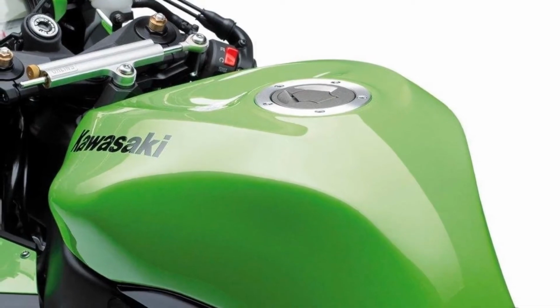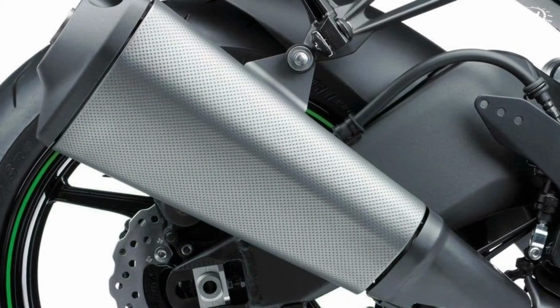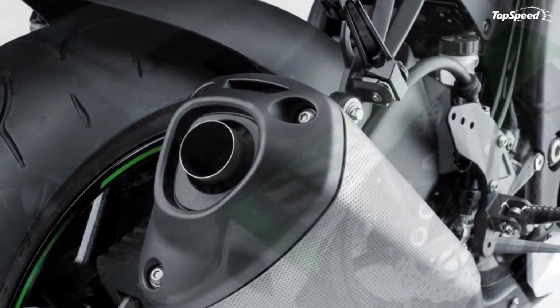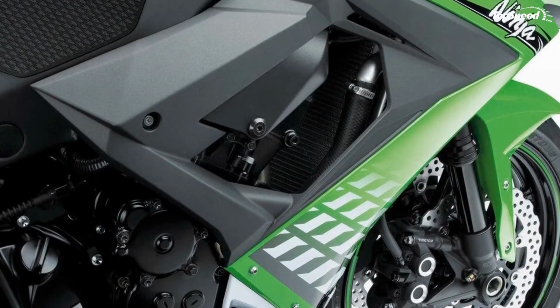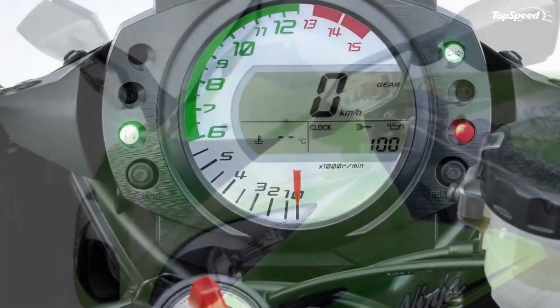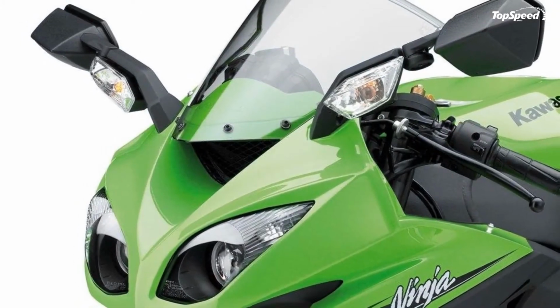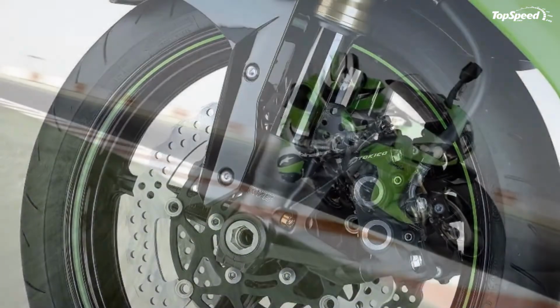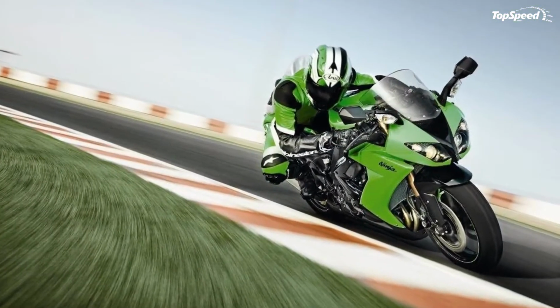Kawasaki Intelligent Anti-lock Braking System (KIBS). Advanced track-ready anti-lock braking system utilizes a Bosch-built ABS unit that's half the size of a standard unit and considerably lighter. KIBS monitors a wide range of data, including front and rear wheel speed, throttle position, gear selection, engine RPM, caliper pressure, clutch actuation and more to help prevent wheel locking.